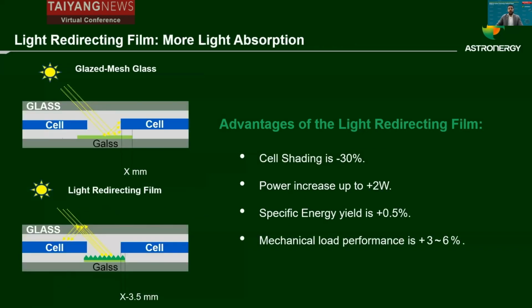This is really important technology since we already reduced the cell shading by 30%, the power increased by 2%, and the specific energy yield increased by 0.5%. The main point here is that we hardened the surface of the glass on the backside of the cell itself. So in this case, the surface will be rougher than the standard glass up there, so we can capture as much solar irradiance as we can. According to that, the mechanical load has also increased by 6%.